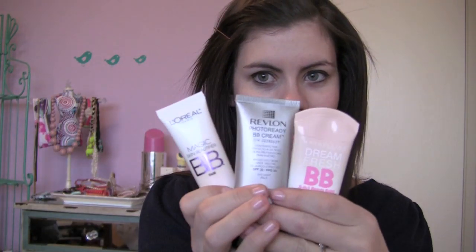So here they are again, and all their packaging is fine. I think that they're cute. This one looks a little more high-end. I don't know why. I think it reminds me of the Smashbox one. So if you have more dry skin, I think I would go with the Maybelline one. For more combination, you can go with this Revlon one, and if you're more combination to oily, I think you'll like the L'Oreal one.